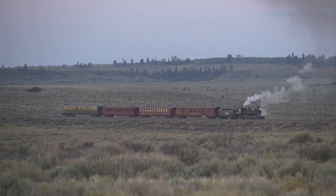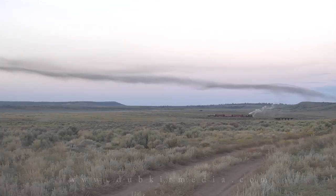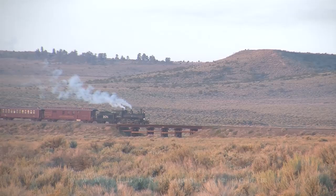The train arrived at Ferguson's, or Hangman's, trestle an hour earlier than expected, so here it sits, awaiting some sunrise run-bys. An interesting temperature inversion has caused the smoke to hang close to the ground. With the sun risen, several run-bys will be performed for the riders of the train.